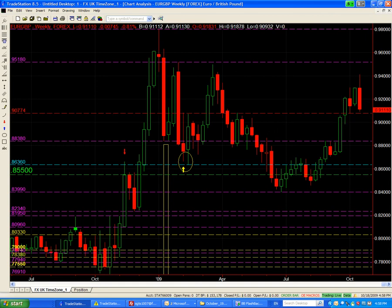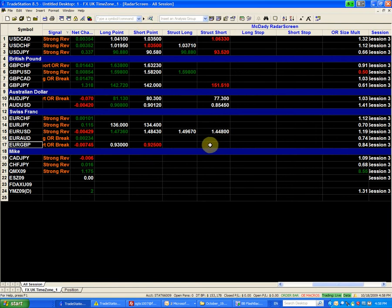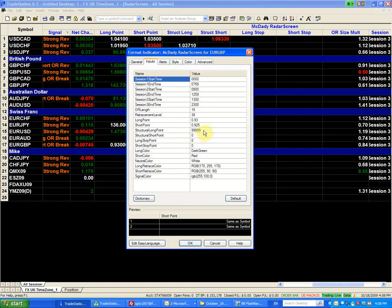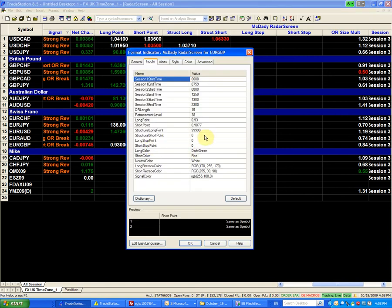Okay, so as long as the euro pound remains above the 9077, we are going to stay long. We are not going to short or close our long position as long as the euro pound remains above the 9077. So this is our short point, 9077. It's actually a structural short, to be honest with you.